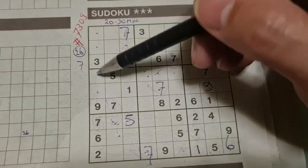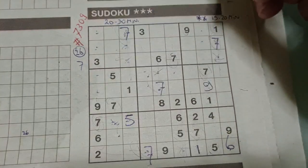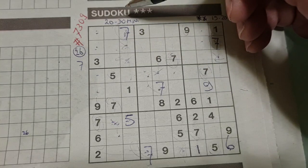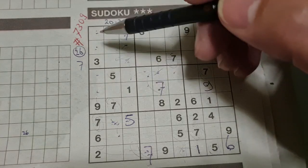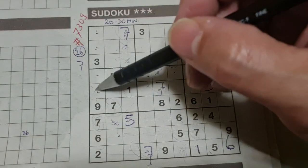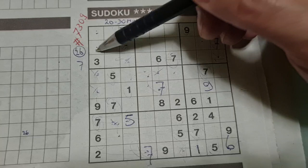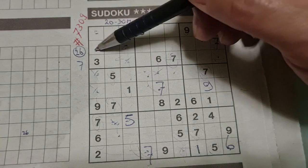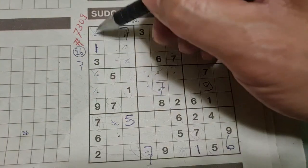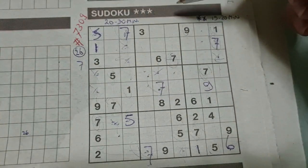And 4 missing numbers in the first column. 2 of those missing numbers are the 1 and the 5. We have a 1 and a 5 in this big square. So no 1 and 5 in these 2 boxes. 1 and a 5 goes in those 2 boxes as a pair. We have a 1 in the first row. No 1 there. 1 should be here. 5 goes there.